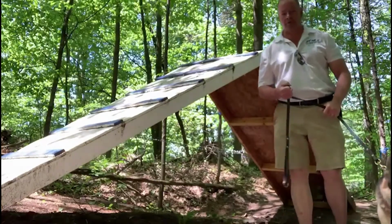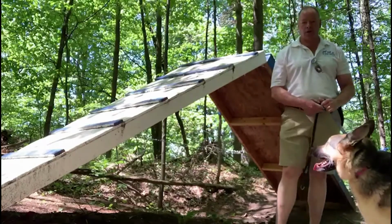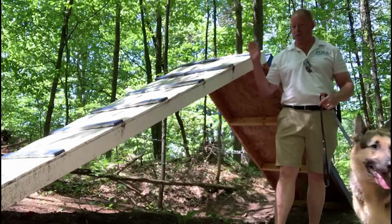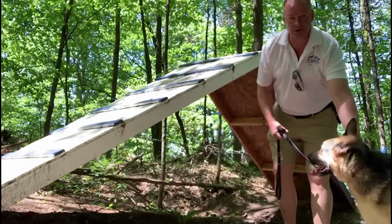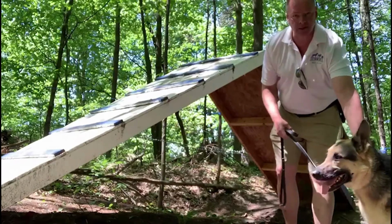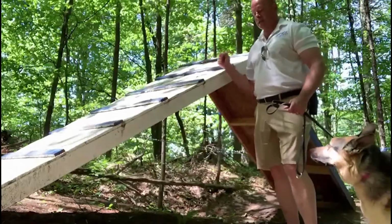Kaylee's been through this thing probably about 500 times. So the first time is usually the toughest. Just get to the top, work together as a team, be really close to your dog. If you have a harness, you can hang onto the harness or you can hang onto the regular leash and just work together to get to that halfway point.